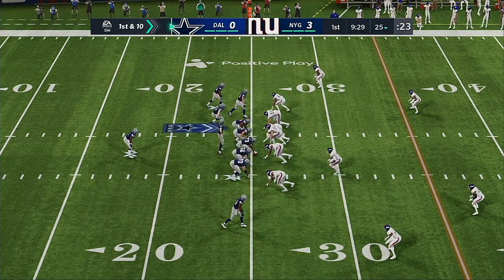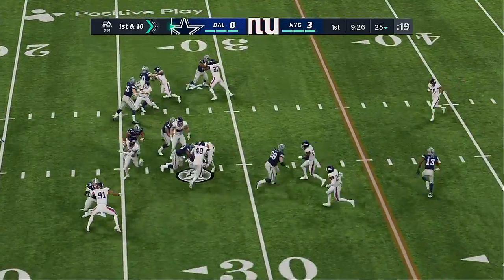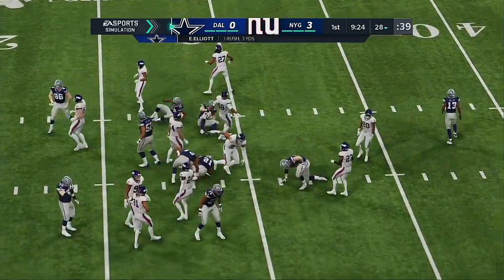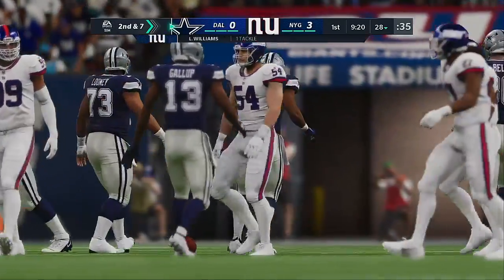Dalton and the Cowboys now with a first and 10 at their own 25-yard line. Here's the first carry for Ezekiel Elliott. And he'll be upended at the 28-yard line. Just a 3-yard gain there.